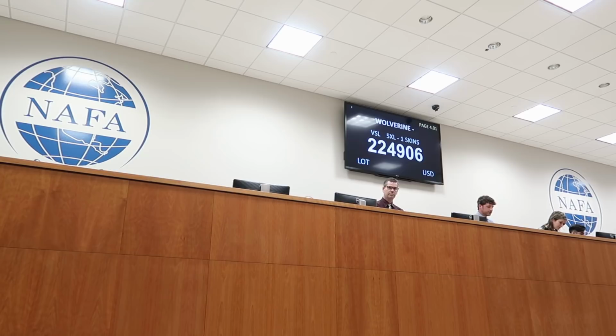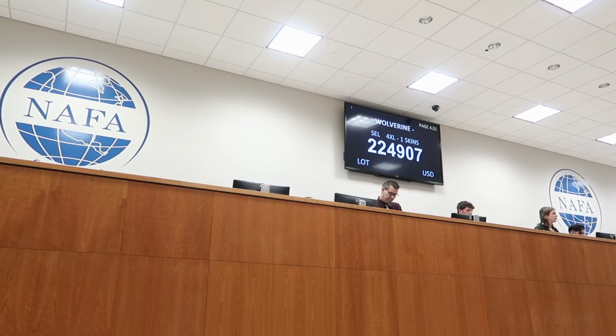Lot 6, let's start this off at 350. 320 I have. 320 now, 330, 340. 340 on my right. Any advance on this? 340 on my far right. All done at 340. Lot 7, let's start this one off at 340. 320 I have. 320 on my right. Any advance on this? 320 on my far right. All done at 320.